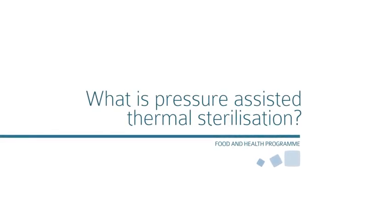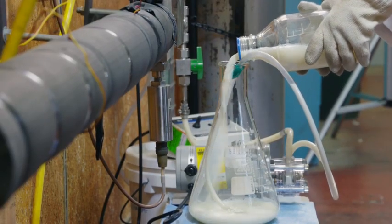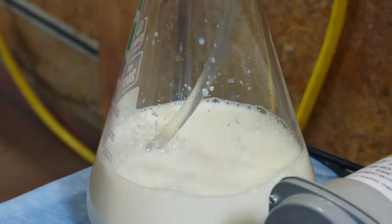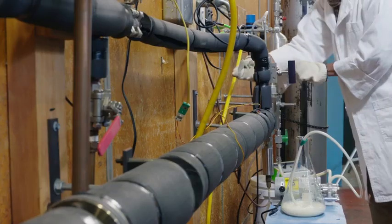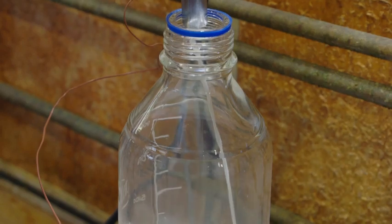In pressure-assisted sterilization, you operate at quite low temperature, 20 degrees up to 40 degrees, where no damage happens. The benefit of non-thermal processing is retaining food quality, color, taste, and vitamins.